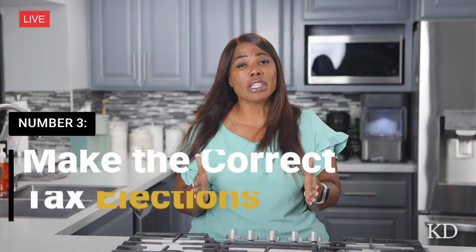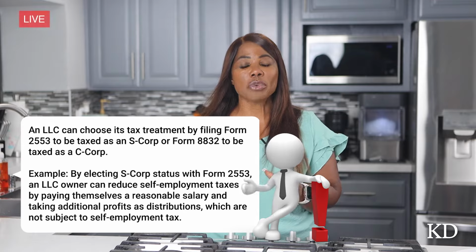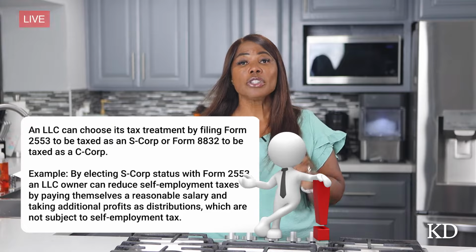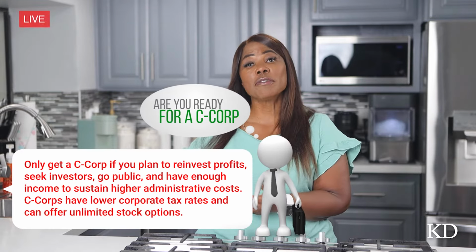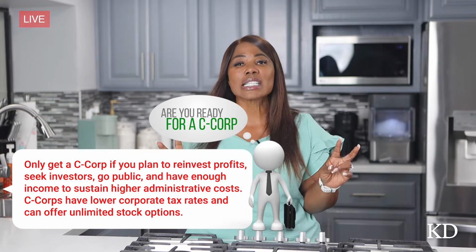Tax elections, when you have an LLC, can definitely help you. When you are an LLC, you are typically going to be a single member LLC, filing in with your 1040, adding a Schedule C to your actual 1040 return. However, you can elect to be an S-Corporation by filing Form 2553. You can also elect to be a C Corporation, but make sure you do not do that until you get professional help, because you only want to become a C Corporation if you have the income to sustain it, or you're looking for major investors and you're going to be issuing stock. So the tax election really will drive your tax liability.